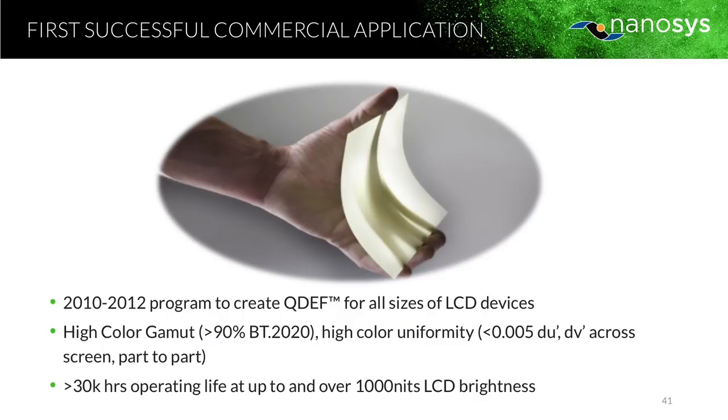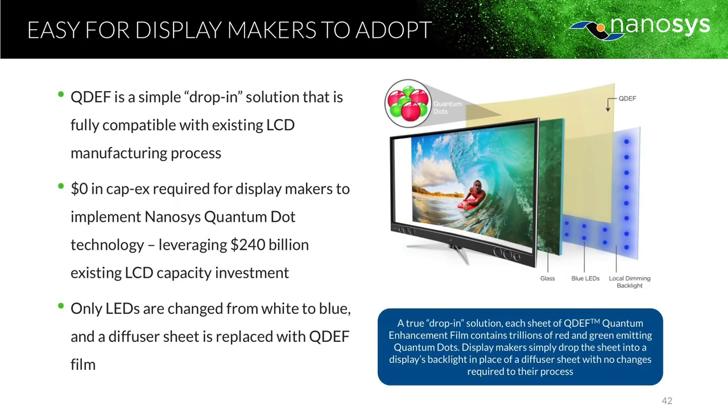But what we went to work on after that was quantum dot enhancement film, and that was a much better implementation of this, and it delivered all the performance of the rail, but without this difficulty in integration. There were difficulties just mechanically integrating this rail, just to get it lined up and to keep it in place. And why this is so much better for manufacturers, it's really a drop-in solution.